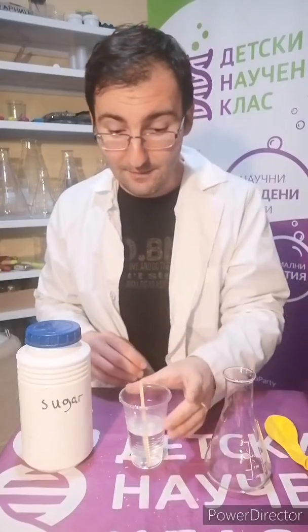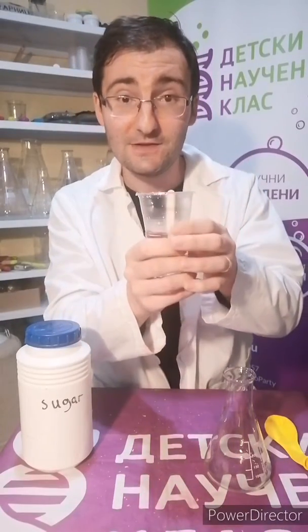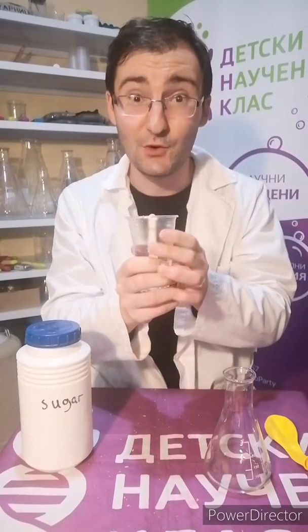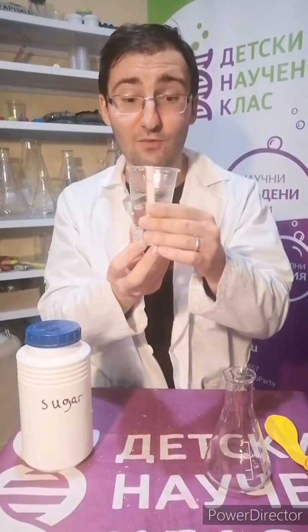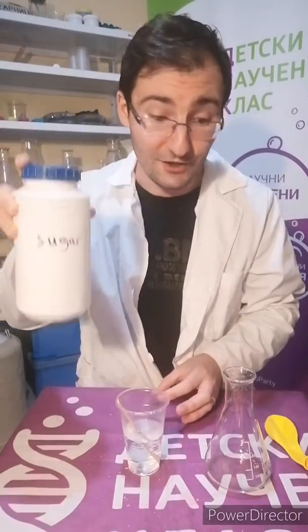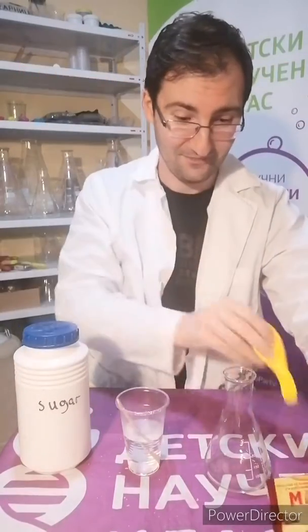Then, you need a cup with water, and it has to be warm water. It has to be quite warm to the touch. You don't want boiling hot water because you will destroy the yeast. You also don't want cold water because it's not going to wake them up. You need the water to be warmer than your hand, okay? You need a stir stick, and you need, of course, a lot of sugar, your yeast, and a balloon.